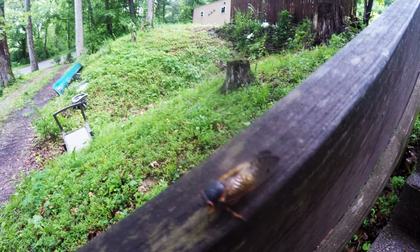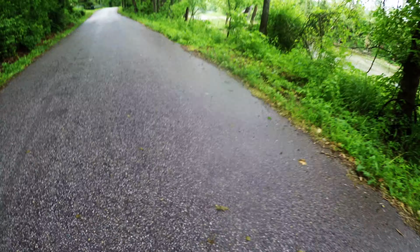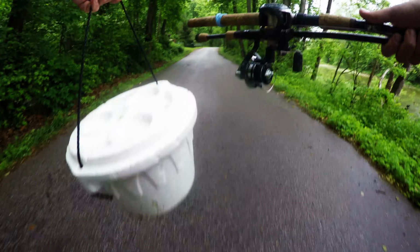Here we go. The rain quit. I had to change my shirt. Look at that guy. And we're out of here, man. Back on the road. Got some more minnows right here. I don't want to burn my battery. Let's get it, baby.